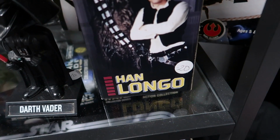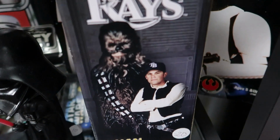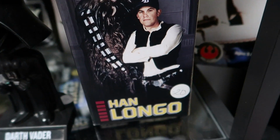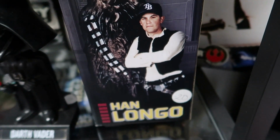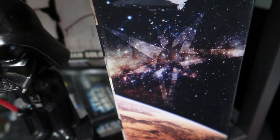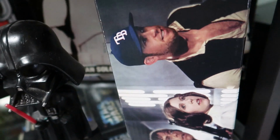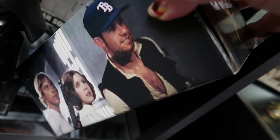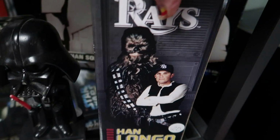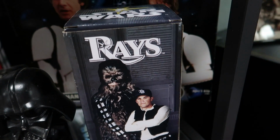Alright, I have no idea about this team. I assume it's baseball, and it looks like it would be Tampa Bay maybe, but it's Han Longo, and I assume this was given out at like a baseball game. Look at him there, along with Luke and Leia. That's really funny. I like that.